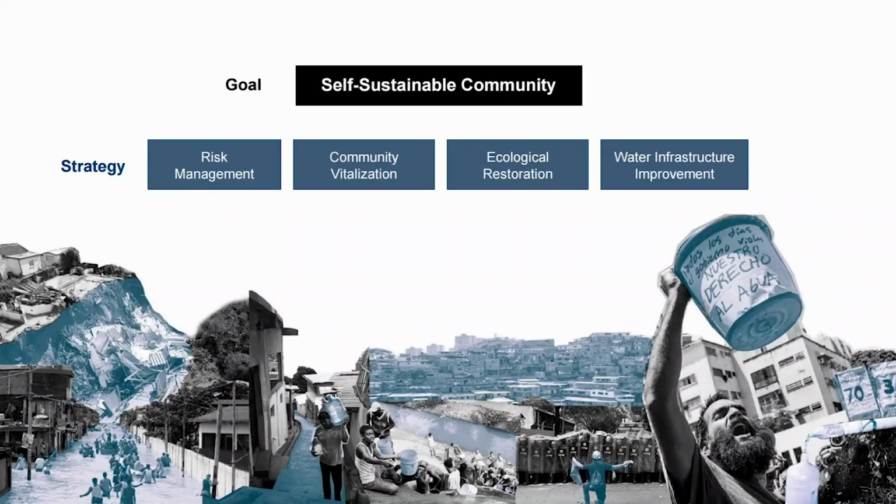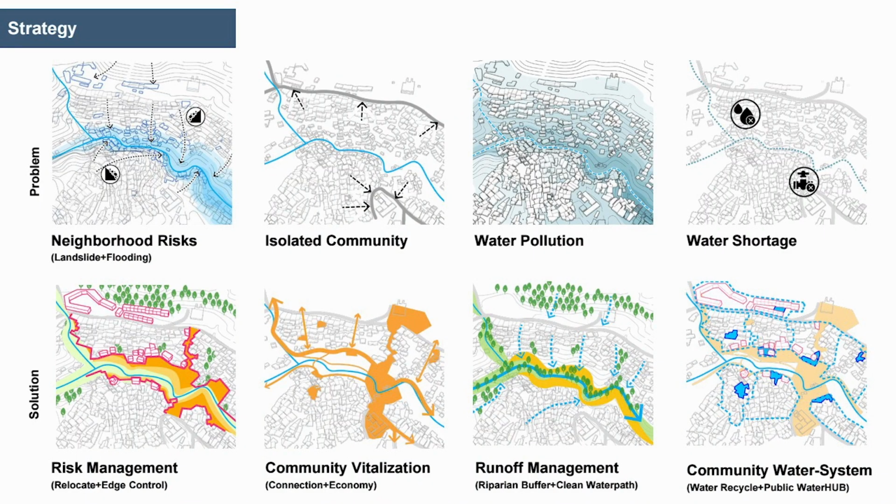To achieve our goal, we developed these 4 strategies to respond to the existing economic and water crisis and landslide risks of our site. They are risk management, community vitalization, ecological restoration, and water infrastructure improvement. Each strategy will help to solve one existing issue.